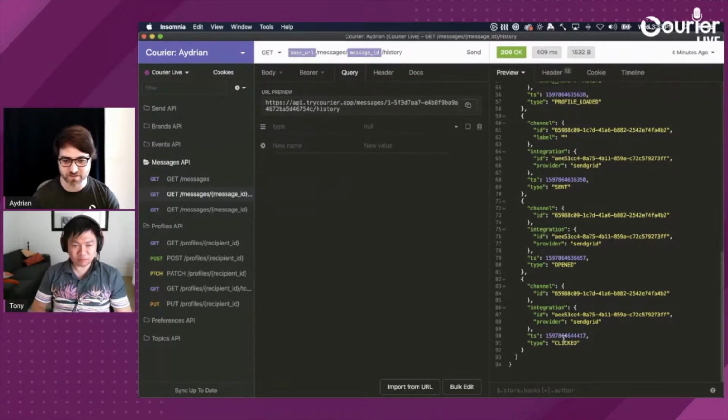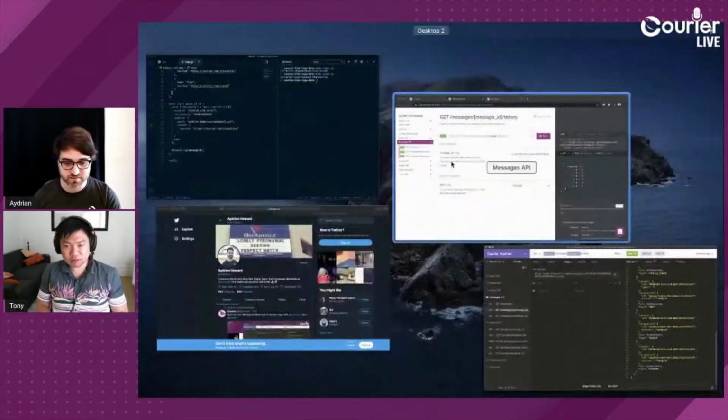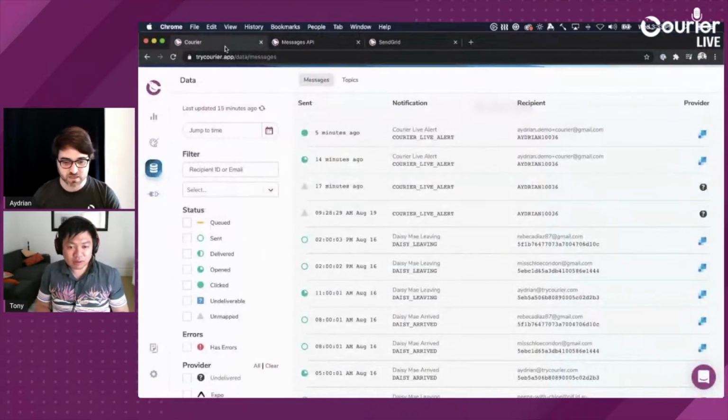But yeah, I think you have a lot of flexibility to see what's happening at each step of your message, and to be able to also do that programmatically. So let me switch back to a different thing. But yeah, so that's logs. I use them a lot. It's kind of my regular flow when creating a message.